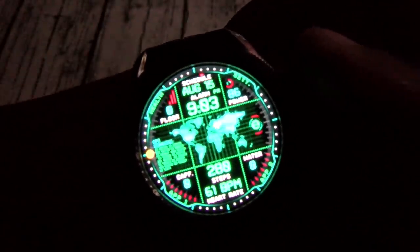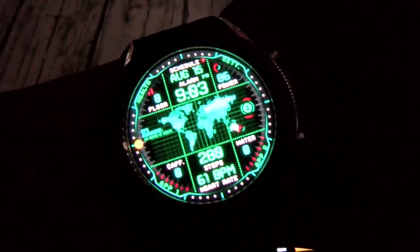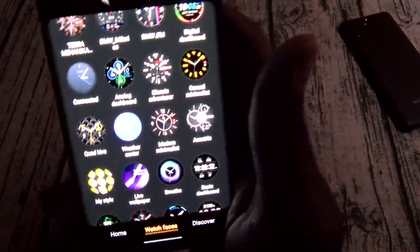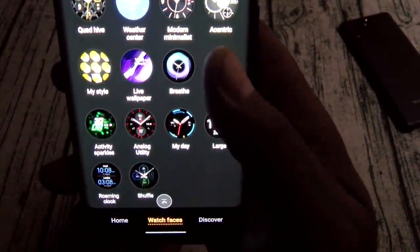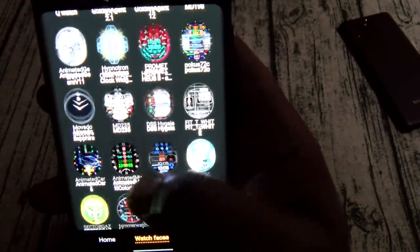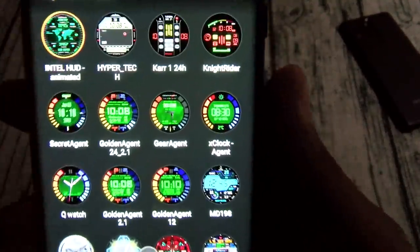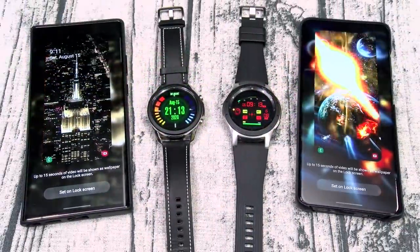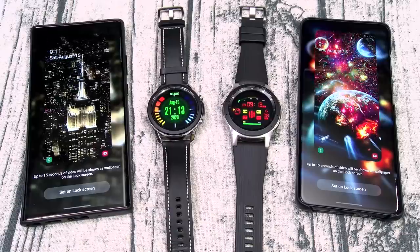Oh, this is nice too. This is a nice military theme joint right here. And I like that one. Let's see, minimalistic, analog. Yeah, that was pretty much it. That was pretty much it. All right, here we go. All right, so that was some of my favorite video lock screens and some of my favorite Galaxy Watch faces.